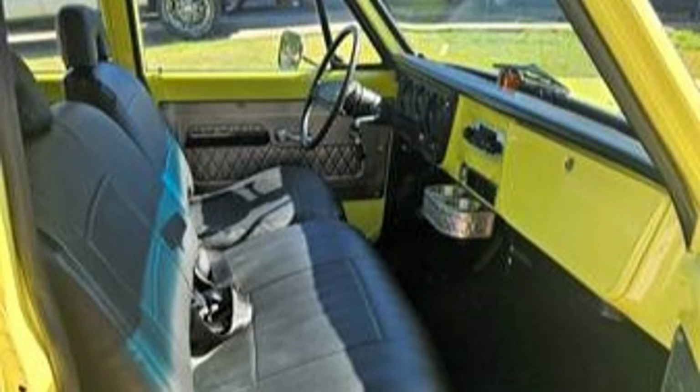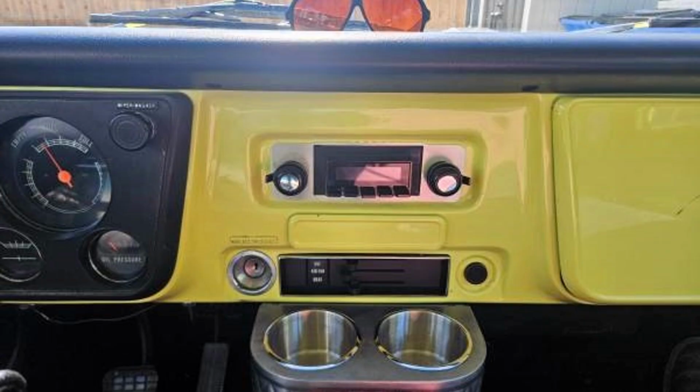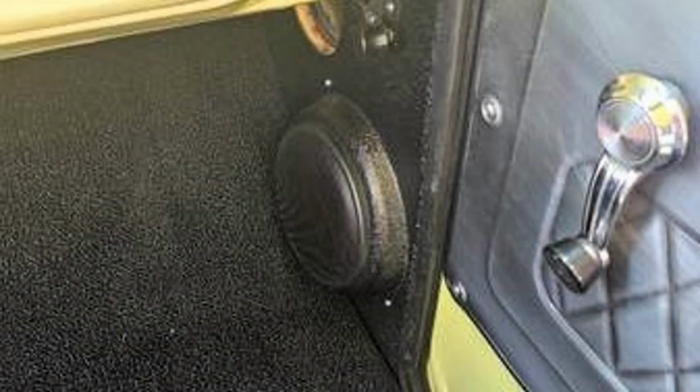New carpet, custom panels, stereo system, seat covers, and sound system. With updated suspension and brakes, it offers comfort, style, and space. A rare and increasingly collectible full-size classic SUV.